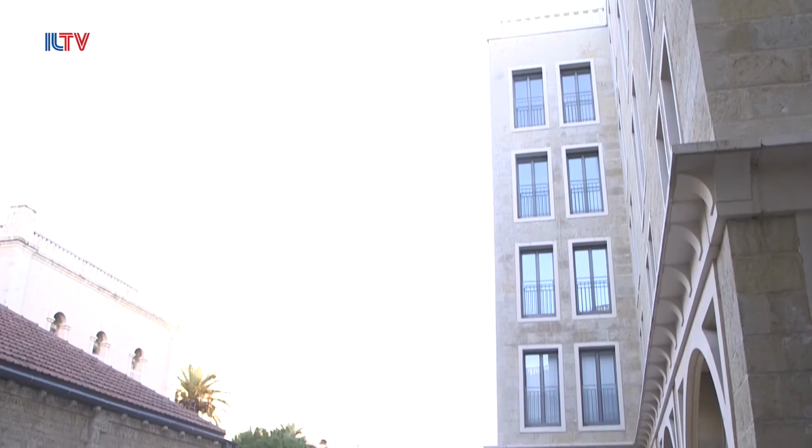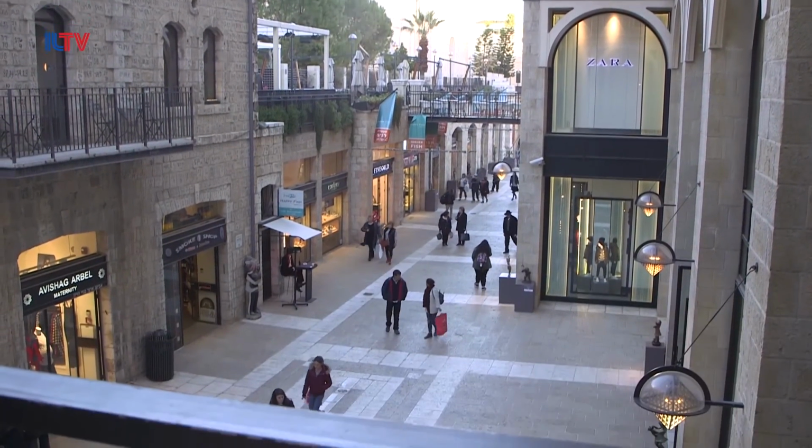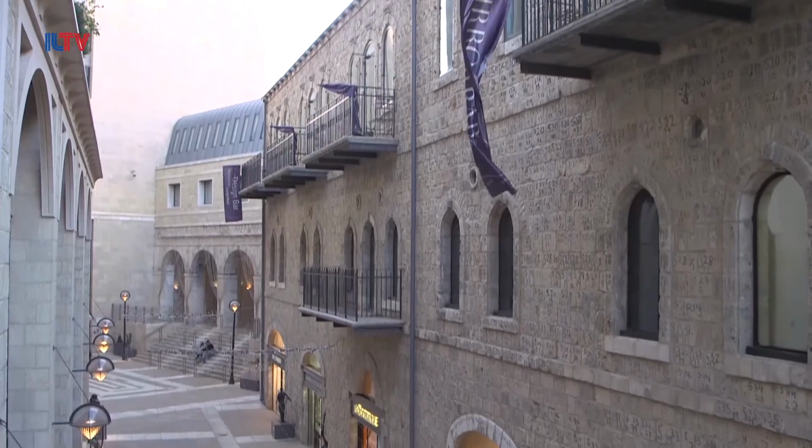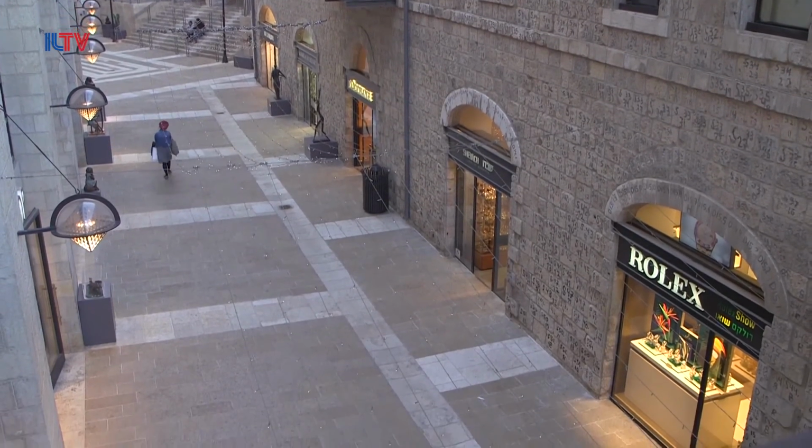Alongside the finest upscale shopping mall of the city, Mamila Alrov Avenue, as well as the hotel, is all part of the Mamila project, designed by renowned Israeli architect Moshe Safdie. The specialty is combining old and new. So you have restored buildings in the project, and the hotel itself has 2 restored buildings, and of course the center building is a modern new building.